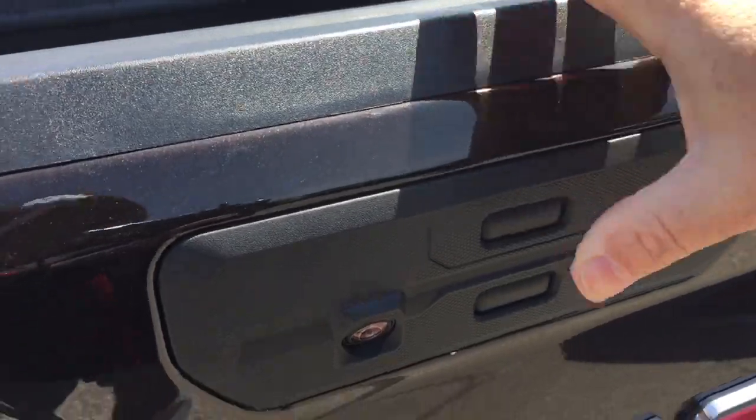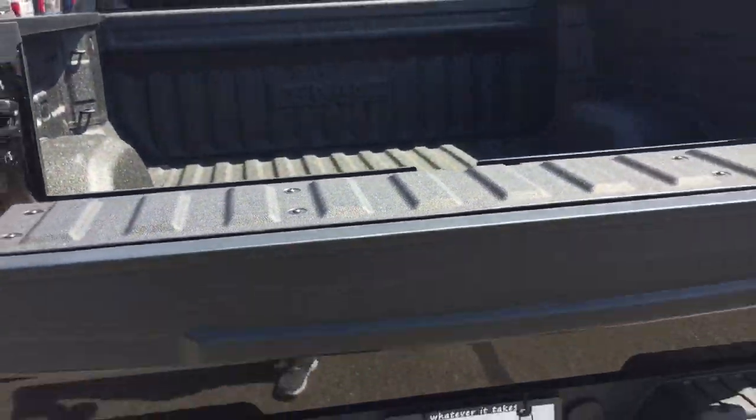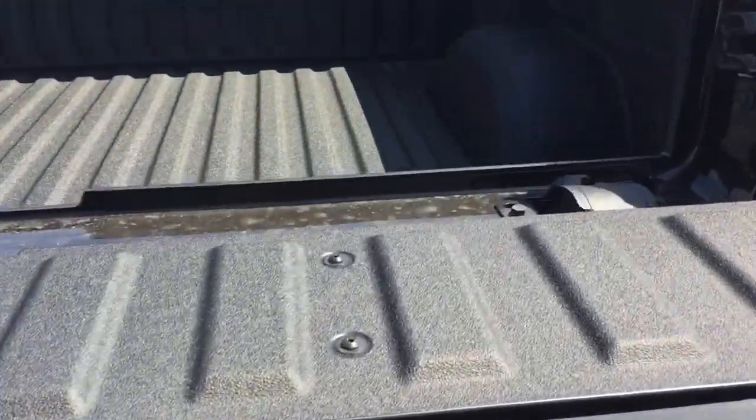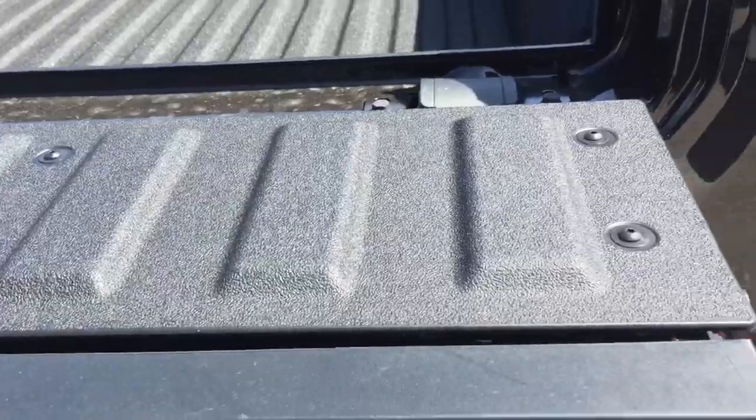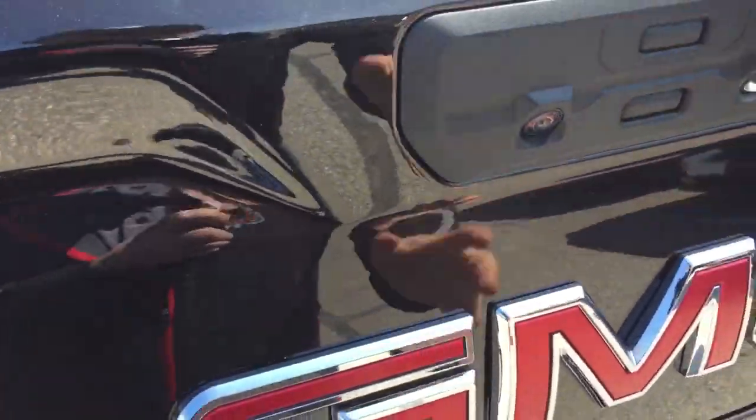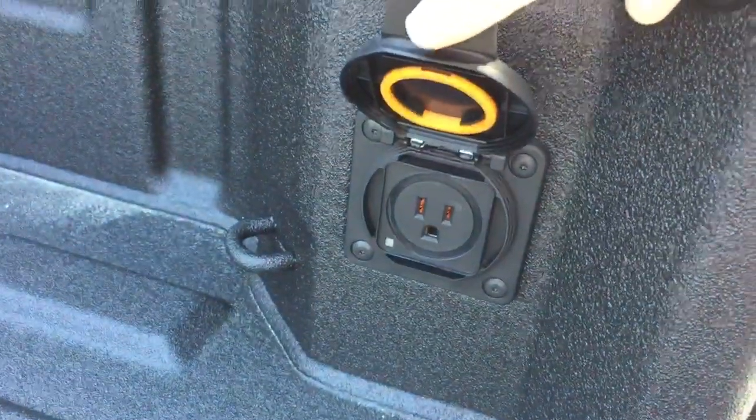By pressing this button here, I'm just going to fold down the top portion. What you got now is a little workspace. Set your drinks there, maybe even, if you're at a tailgate party. And put that back in position again. And we do have the 400 watt power. The tie downs again. Those bright LED lights.